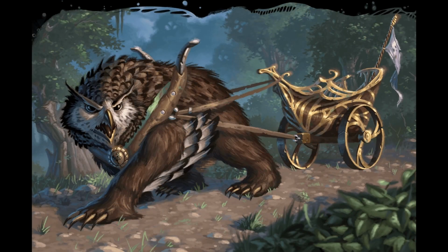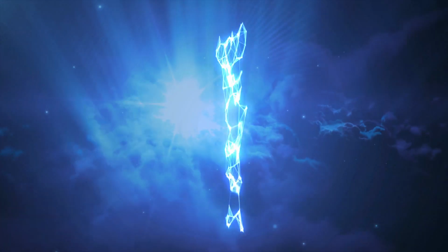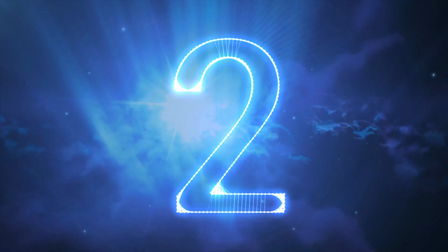Now that the intro is over, here are my 10 more-ish revisions for first level spells. 1. We start with a very simple addition to a spell. Color Spray should be on the bard list. This feels like a poor man's version of Hypnotic Pattern, and someone running around throwing colors in the air just screams bard to me.